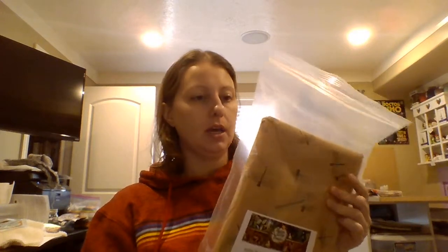So, and I'll just show you this. I'm not gonna pull it out because it's how they package it. So this is the 25 count Lugana, just white Lugana. And it's 30 by 22. It's gonna be pretty big.